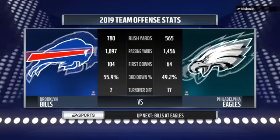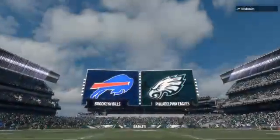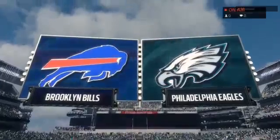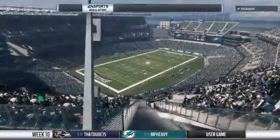Everybody, I'm Larry Ridley. Welcome to the NFL on EA Sports. Today we'll see one of the more dangerous passing offenses. The Eagles are top 10 in passing TDs, and they'll go against the Bills, who are very aware of what they'll be dealing with. Thank you, Larry.